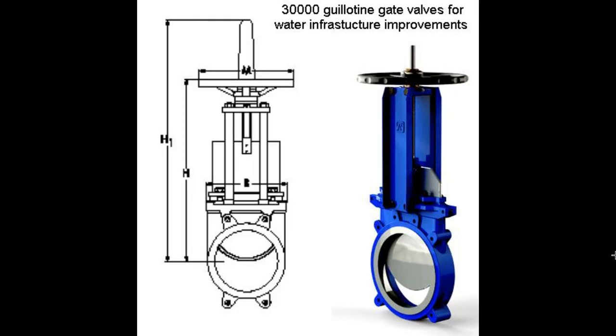And yes, those are the guillotines that were being talked about in many states and many counties, buying guillotines for poor areas to fix their water pipes. Yes, I'm talking about replacing the lead pipes in Detroit. That's literally what this is about.